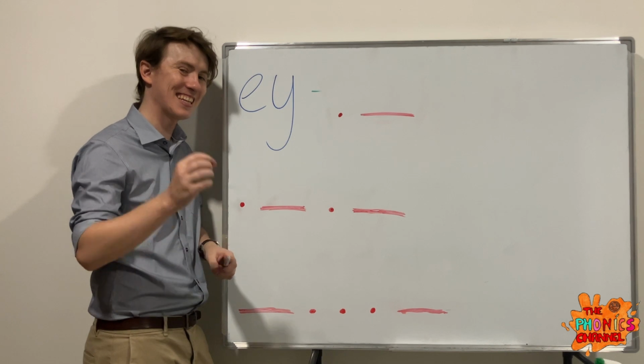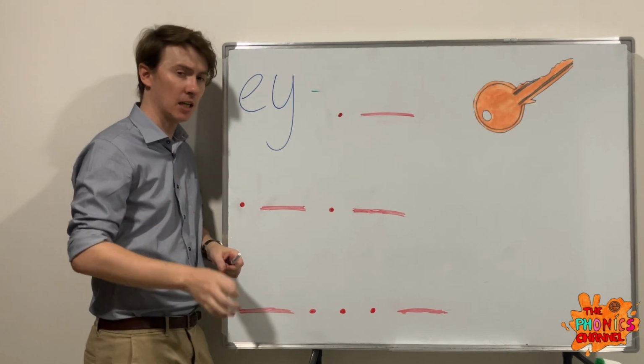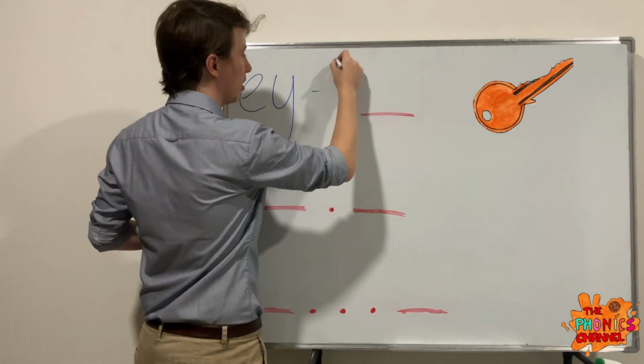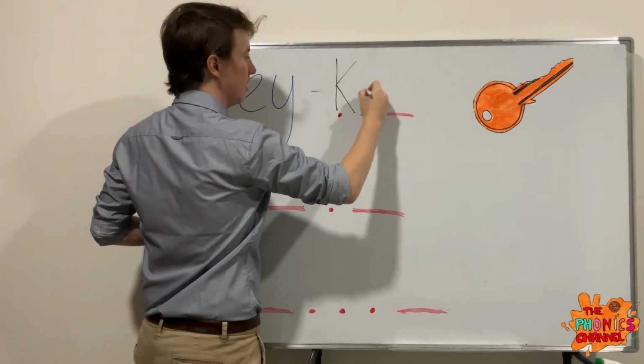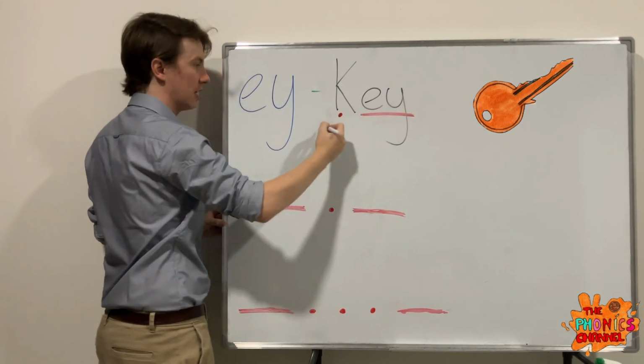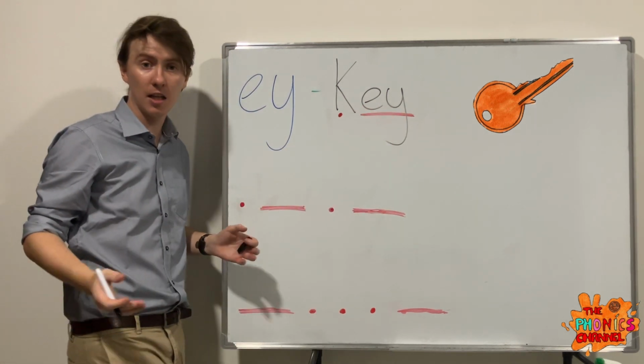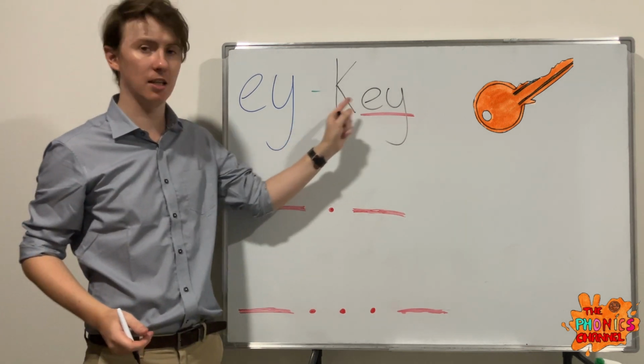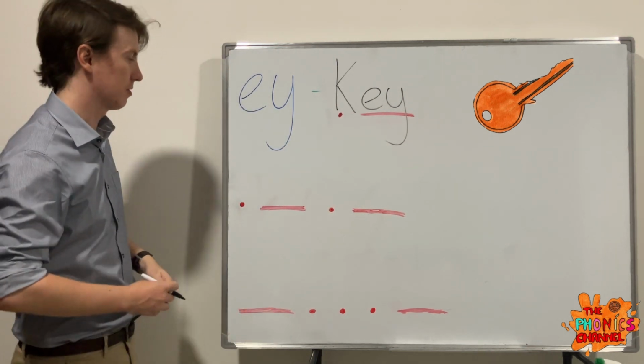Okay, the first one is key. Key. I have the key to the house. K, E. Key. I have a key to the house, or a key to the lock. K, E. Three letters, two sounds.